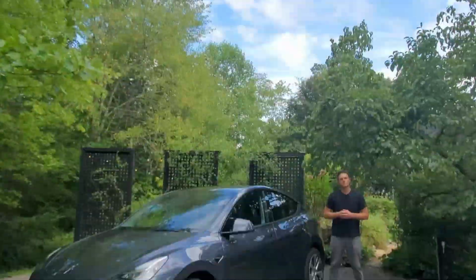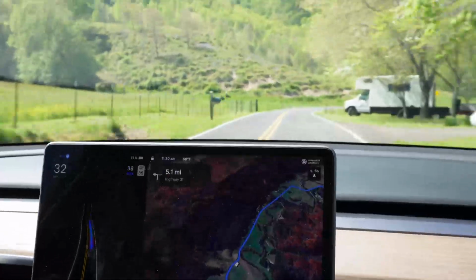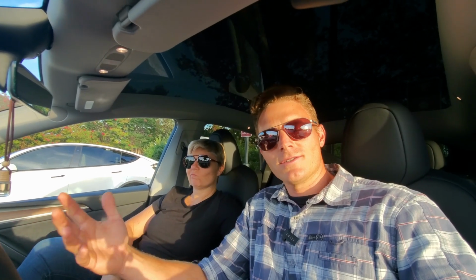We've owned the Model Y for a year now. We've taken long distance trips. We've ridden it around in town. We've taken it on flat roads, icy roads, snowy roads, country roads. We've been in all types of different weather conditions. We've put this car through the paces. And my wife and I have given it careful consideration and thought as to whether or not we should keep the Model Y or trade it in and go back to the old familiar comfort of an internal combustion engine.